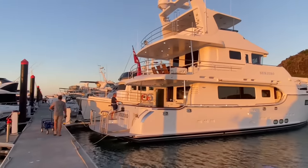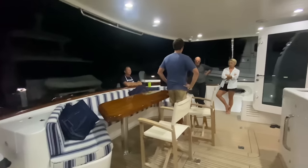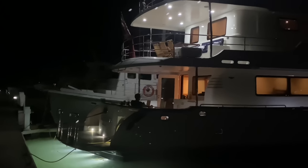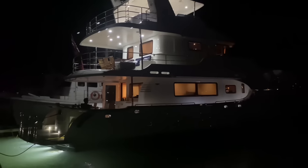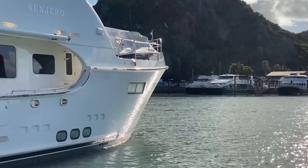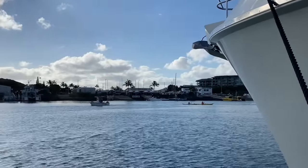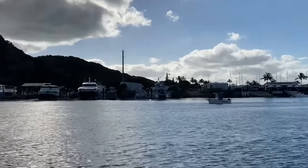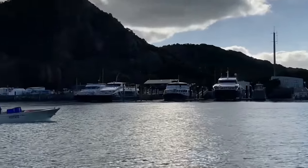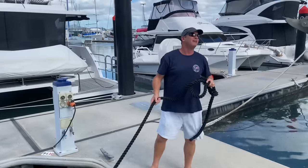Further out was another Nordhavn, a 62, and that's the owners there. Had them over for a quick drink, a bit of Nordhavn talk, and you'll see them a bit later on when we overtake them. So conditions were improving all the time now, and this was the part we had sort of planned for, to have the better weather down to Brisbane.